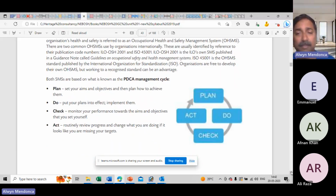Plan, do, check, act. So remember this PDCA cycle. Every management system, it can be ISO 9000 quality system, it can be environmental 14000, and it can be ISO 45000 occupational health and safety, all are based on the PDCA cycle, and they work on the plan, do, check, act cycle.